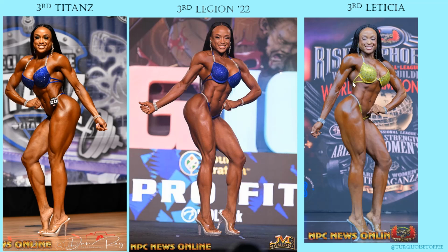It really shows off the hourglass shape when she's more upright. I would still bring this shoulder back if she could to try to line it up a little bit more with the glute. But overall, I think it's a really big improvement. She's looking super poised, super professional, just gorgeous.